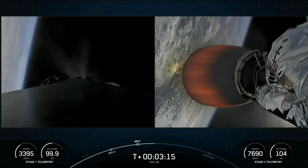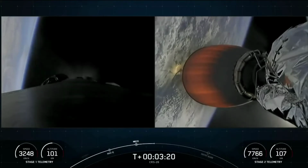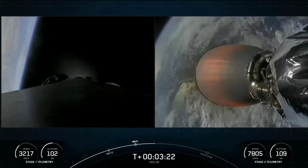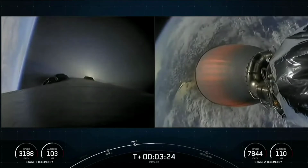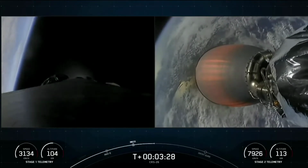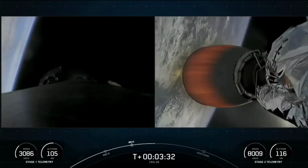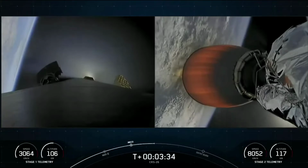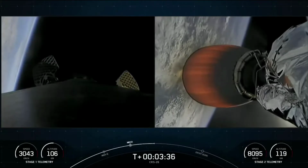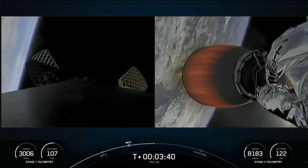Stage 1 boost back shutdown. And there's that call out, and the boost back burn has shut down on the first stage. That is the left-hand screen. That's a view of the first stage there. On your right-hand screen, a view from the second stage looking at our MVAC engine. And you can see on your left-hand screen the grid fins are deploying on that first stage.